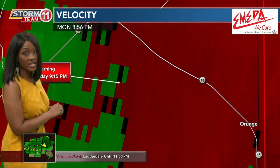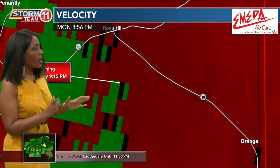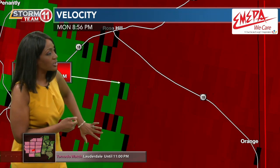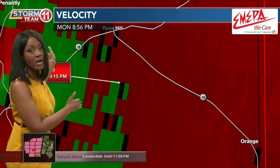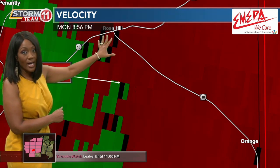Again, you're right near where all of the action is if you're in Rose Hill. So stay in your place of safety. Again, at lowest level, away from windows. Orange, also, you're a little bit farther east of the action right now, but it is shifting towards your area. So again, Rose Hill specifically, go ahead and get to your safe place.